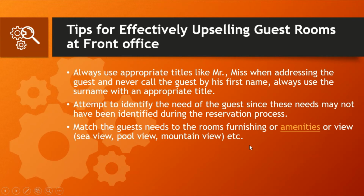Match the guest needs to the room furnishing, amenities or view: sea view, pool view, mountain view. Some guests require a calm room, some like a lot of entertainment, some require a beautiful sea view, some require closeness to the elevator, some require a noisy room, some a quiet room. So every guest has different needs, so you have to always check what kind of guest. If the guest is coming with children, you have to keep them away from other guests who require a quieter room. So you have to be very aware of everything, otherwise it will cause big trouble.